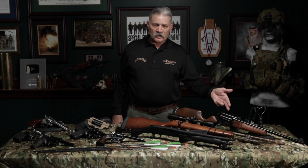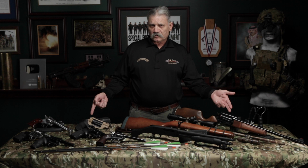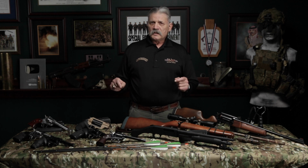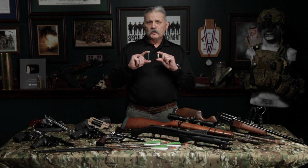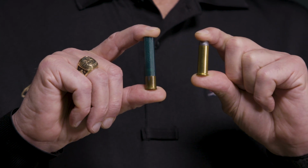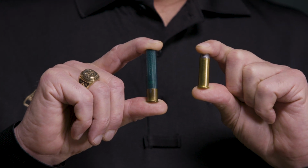Now, I'm just going to point to the weapons here. This is a Taurus Judge. It's a carbine. This is a Taurus pistol. It's also a Judge. What's unique about them is that they can shoot shotgun shells and they can also shoot bullets. Both the carbine and the pistol can shoot these. This is a 410 shotgun shell. This is a 45 long Colt bullet. Both of these fire in the carbine and in the pistol.